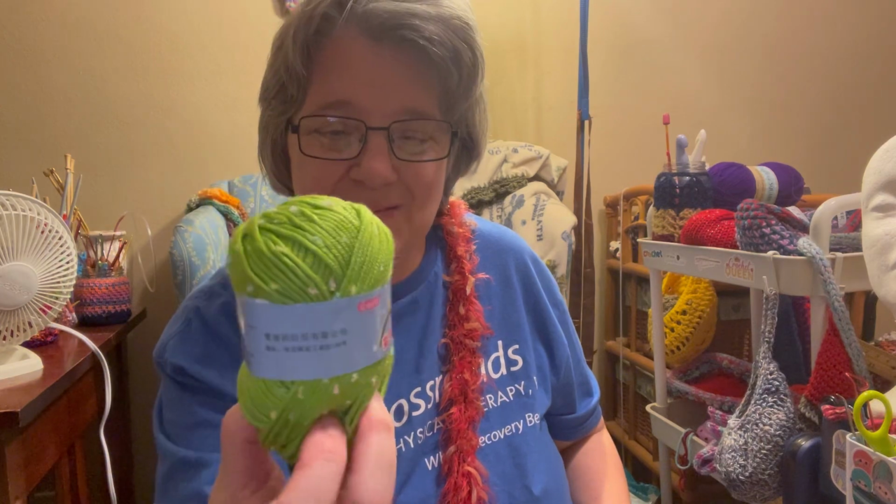So obviously I figured these were all 50-gram balls, but I couldn't tell you the yardage on this. I don't know the yardage on that. Almost forgot, I can use Google Translate to figure out what some of this stuff says. So anyway, that is it from TEMU right now.